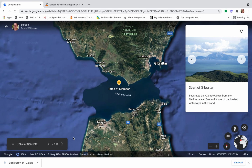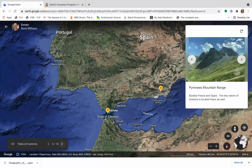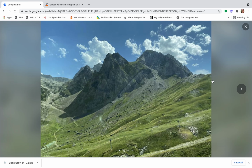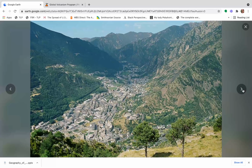And then the Pyrenees mountain range is kind of interesting too. There's actually a little tiny nation, Andorra, right there in the middle of it. It's rocky, an older mountain range, rocky with some grassland. It's been inhabited for a long time, and Neanderthals inhabited it. And that's Andorra right there in the little valley.